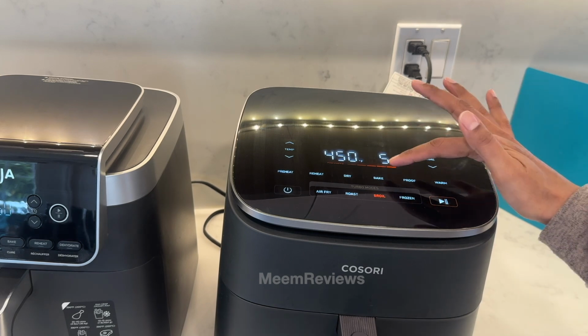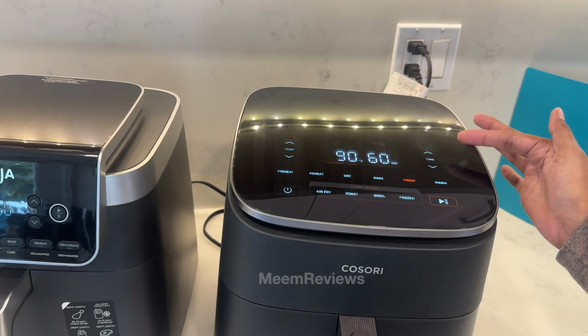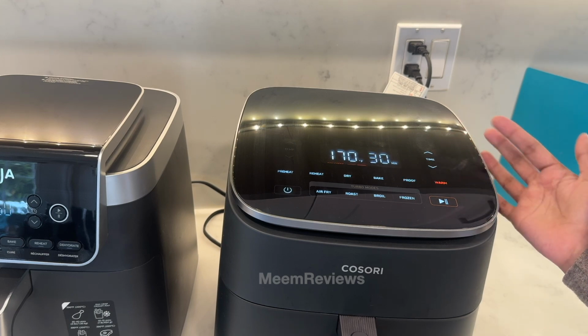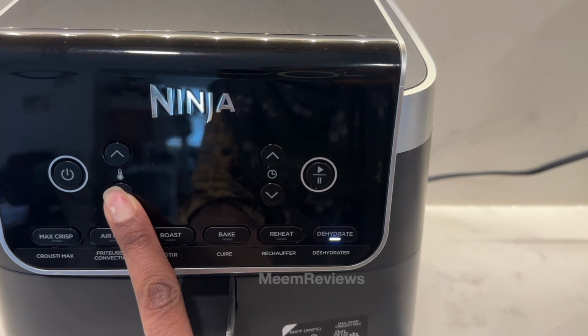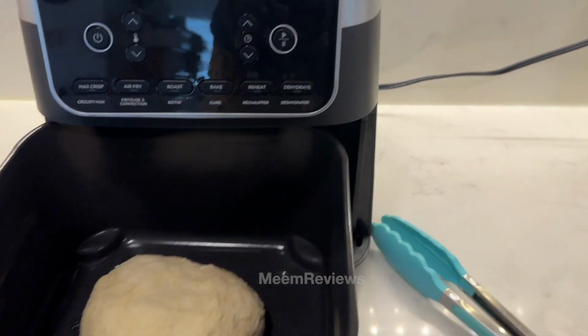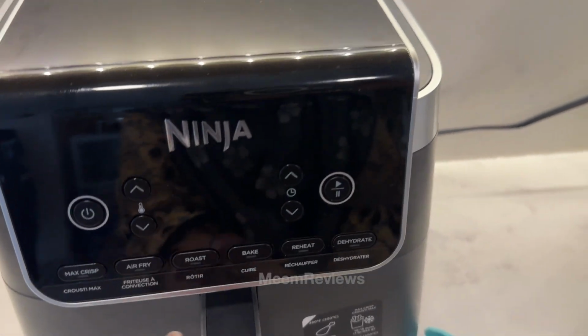Cosori has extra settings like broil, proof and keep warm. Ninja does make up for it though, kind of. It doesn't have a proof button, but you can use the dehydrate mode. It goes as low as 105 degrees Fahrenheit. I tested this as part of my review video, and we'll leave a link to that video if you want to watch the full review.